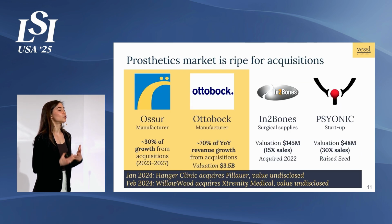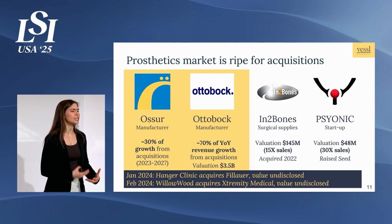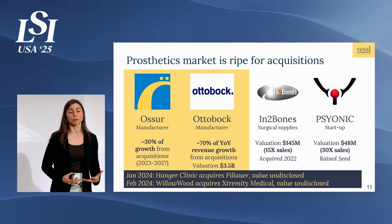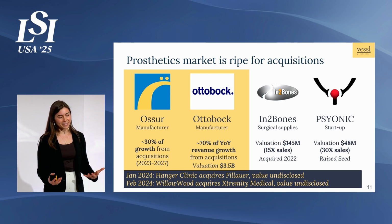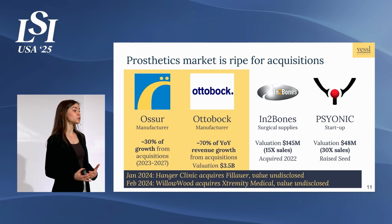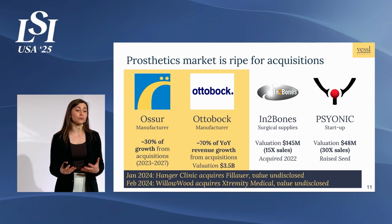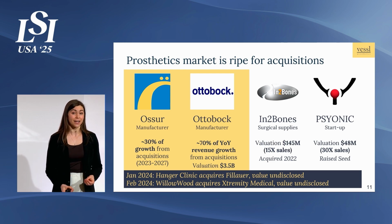In prosthetics, large players are using acquisitions as a growth strategy, seeking revenue-generating companies with multiple product offerings. While many of these deals are private, we do know that companies are being acquired earlier and earlier. For example, Into Bones was acquired when generating just $9 million in revenue, while Psionic raised a seed round valued at 30 times their sales.